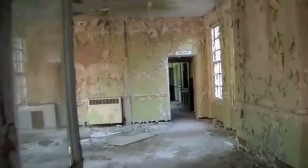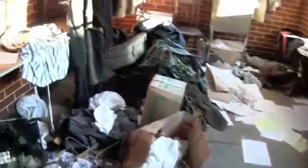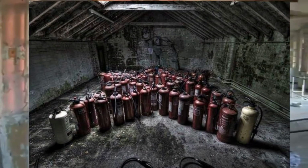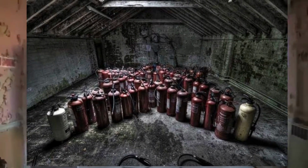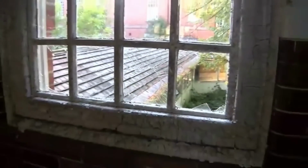But as the picture shows, it had been discarded for a long time before being demolished. It's creepy enough to imagine how the hospital's former patients must have been treated. But what's really disturbing is how an urban explorer reportedly found these fire extinguishers arranged in a pentagram form in the hospital's attic. We can only wonder why.